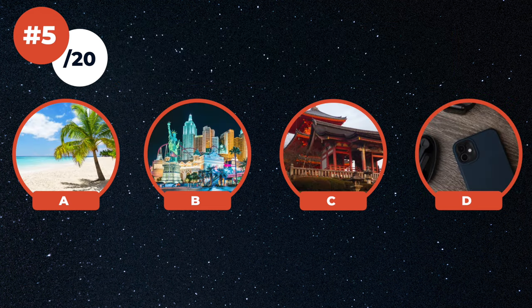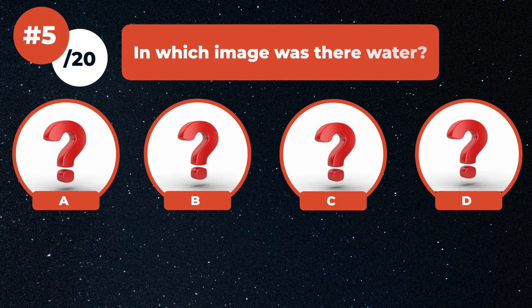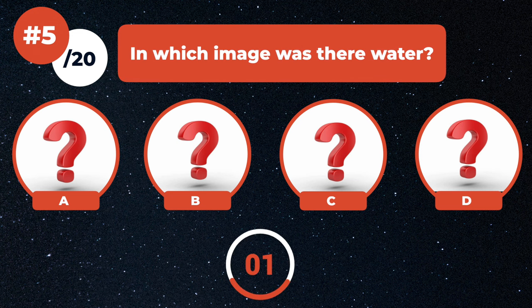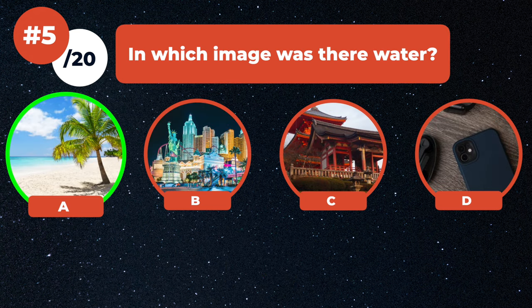Let's dive into different environments. A sandy beach with palm trees, a downtown street at night, a traditional Japanese garden, a display of electronic gadgets. In which image was there water? Did you guess A, the sandy beach?